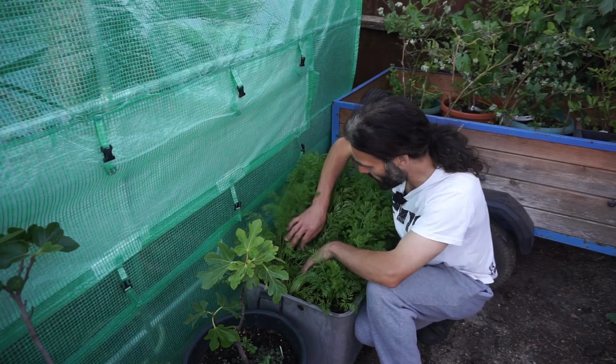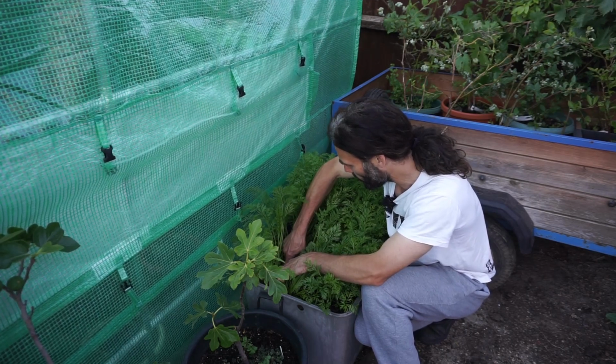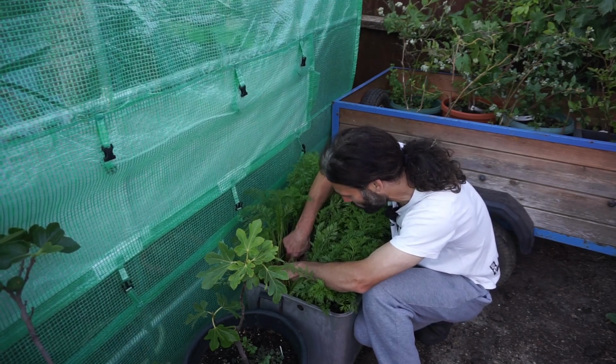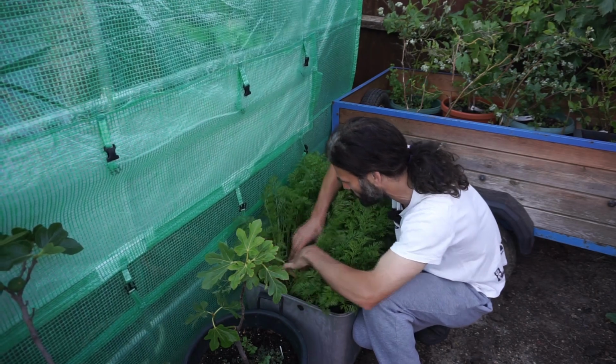So let's have a pick here. Let's see if we can take one out of here and see if we've got any carrots on the way. That's an interesting one. It's quite far down, that one.